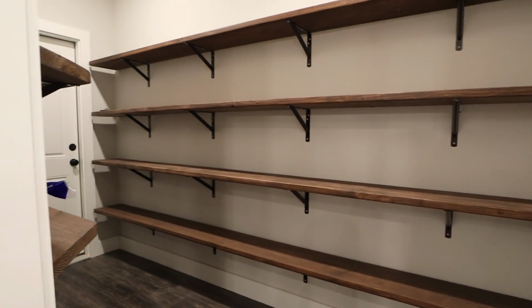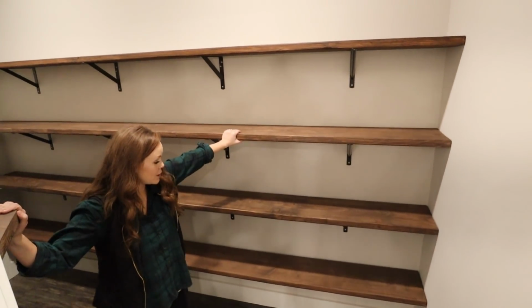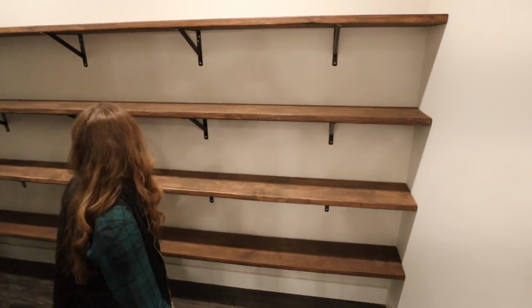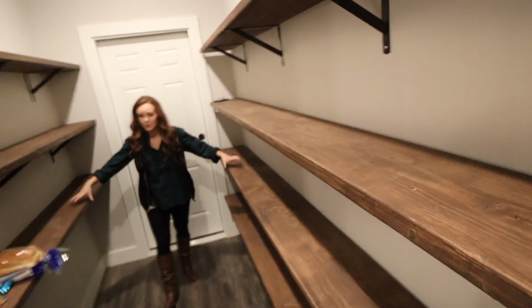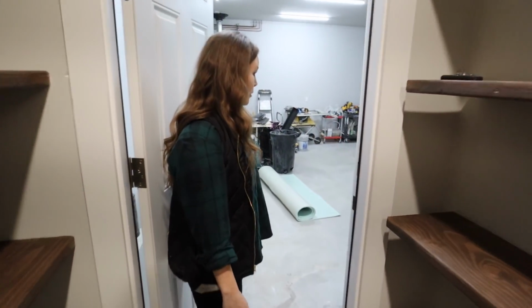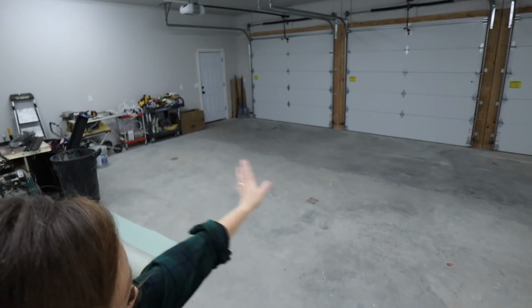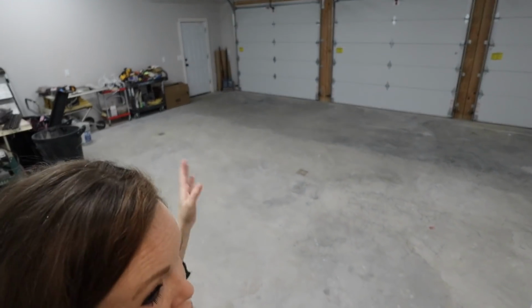I'm so excited for it. We did all 2 by 12 shelving in here, and it goes on for a long, long ways. And what I love about this pantry, which I think is going to work super well, is it's directly off of my garage. So it's not completely done in here, but we have a 3-car garage, and I'm going to be able to pull in right in the center one and drop off my groceries.